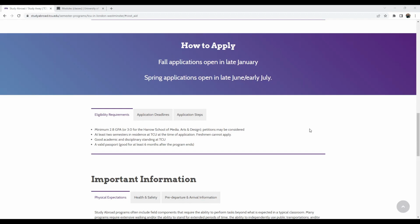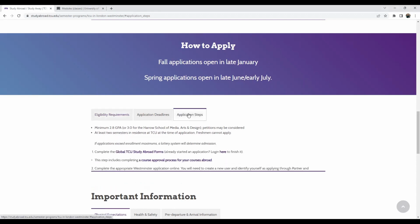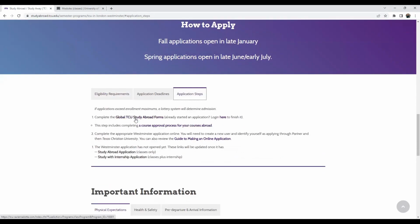Now, if you meet those 4 eligibility requirements, the application process is quite straightforward. Spring applications typically open late June, early July. Fall and academic year applications open in late January. If you click here, you'll open up the TCU-In London-Westminster brochure, where you'll see a big purple Apply Now button. Once you click that, you can begin the application itself.